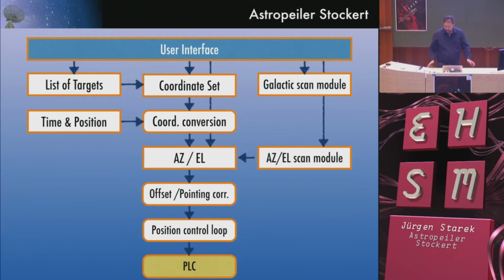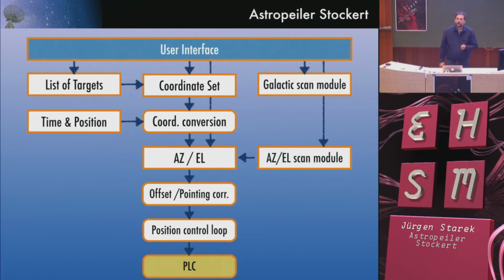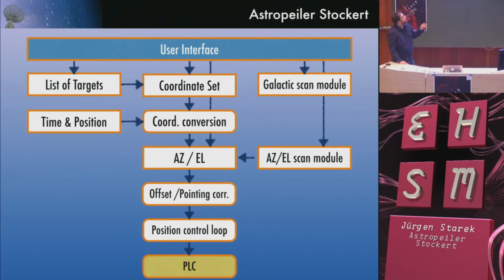So we can parameterize these scans in the UI. Then the system knows the desired coordinates and the desired path that it will need to take. The coordinates are, if necessary, converted from any coordinate system you enter them in into our machine coordinates.